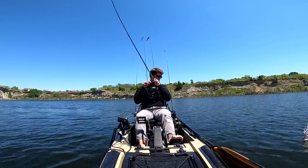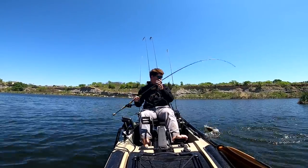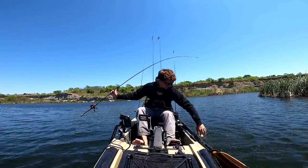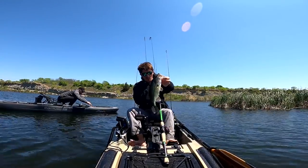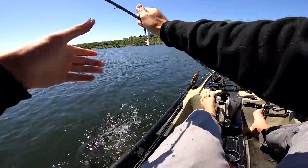There we go, that was so quick. First one of the day. First one in the new kayak. Well, we did it. We've christened the new yak with a nice slimy green boy. Good little fish. Look at him, he's so tiny.